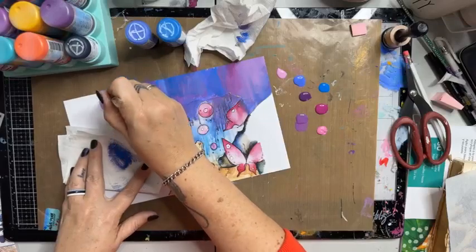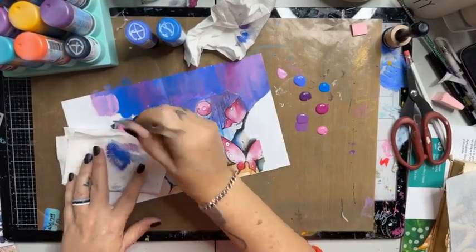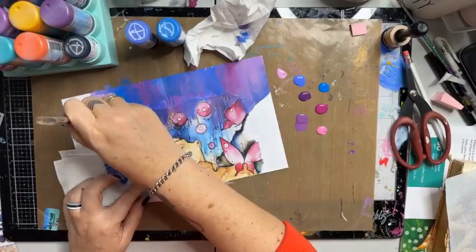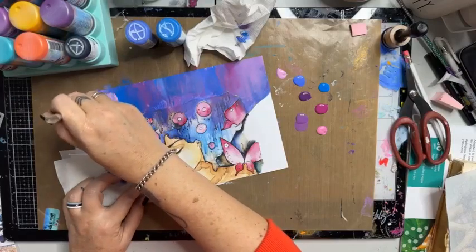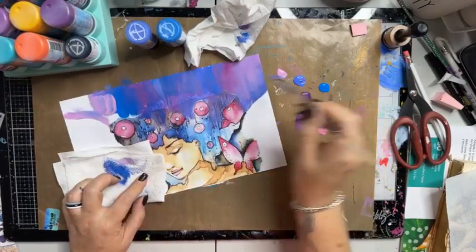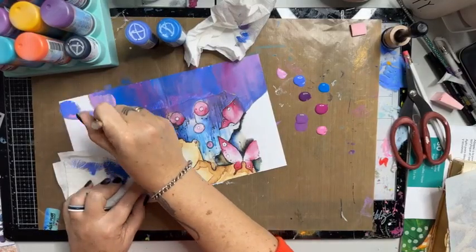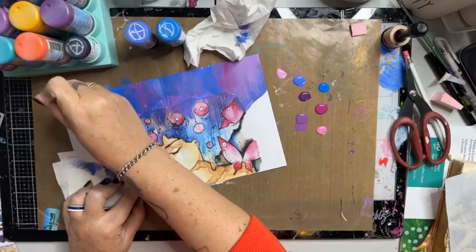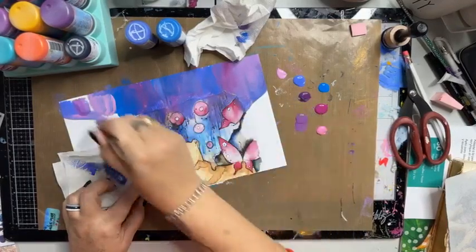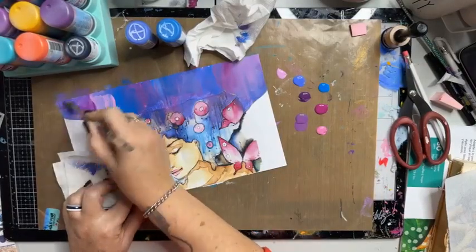But it's all about choosing colours that you know are going to work nicely together. So if I just threw a green in there, it's just going to look ridiculous, isn't it? So sticking with those same colour families is really, really important. All right, there we go. So I'm just going to get some of that purple in there. And working quickly before the paint dries is also another thing that's working really well for me here.